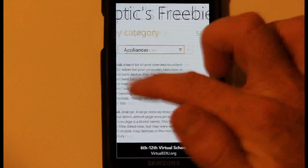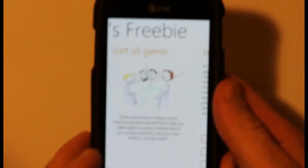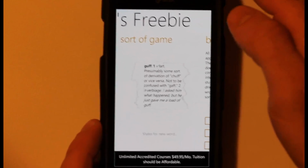Alright, going down to sort of game. This is his idea of shaking the phone to reveal a word. Everyone guesses the definition, then you shake it again to reveal it. Works best if you've been drinking. Also, you must invent a scoring system. So let's check it out. Guff. And the definition is presumably some sort of derivation of chuff or vice versa, not to be confused with gaff. Example sentence, I asked him what happened, but he just gave me a load of guff. I guess I've heard that before.